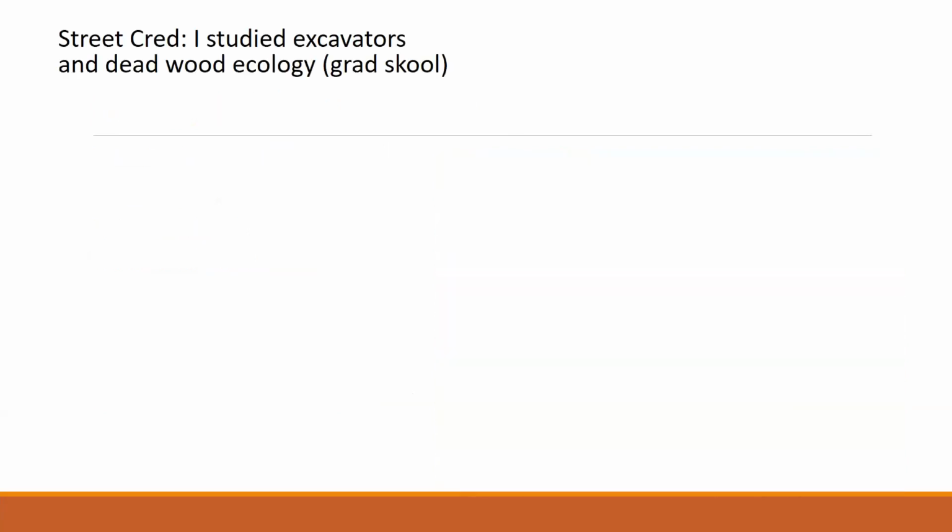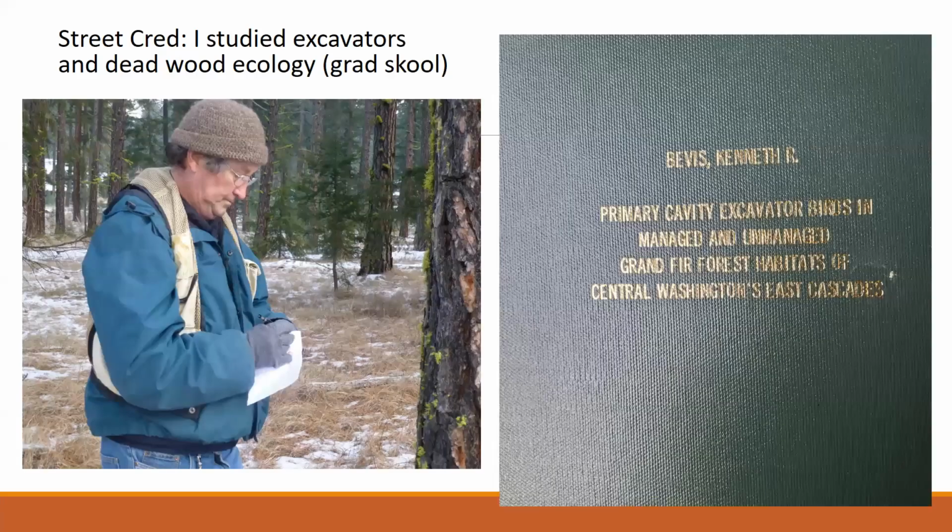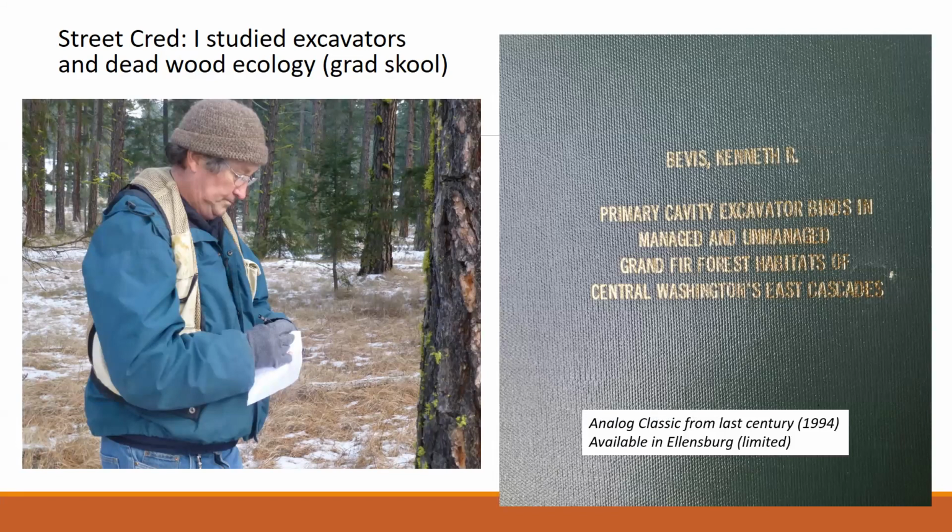I have street cred on this one: I actually studied cavity excavators and deadwood in grad school. Obviously, I learned a lot there. You probably have gotten a copy of Primary Cavity Excavator Birds in Managed and Unmanaged Forests, East Central East Cascades. Really catchy title in this analog classic from the 20th century. It's available at the library at Central Washington University. There are 3 copies in existence, I think 4 actually. I did my master's thesis on snags and woodpeckers in East Cascades forest, so I spent a lot of time reading and thinking about woodpeckers.